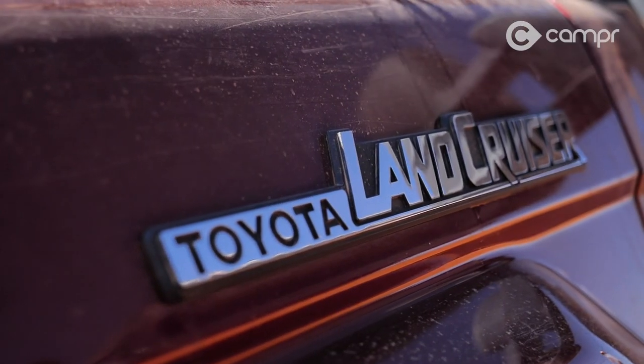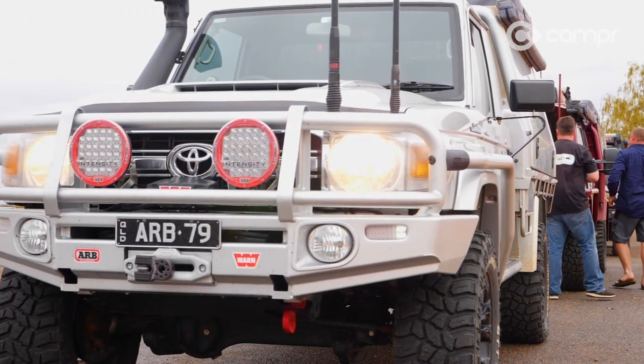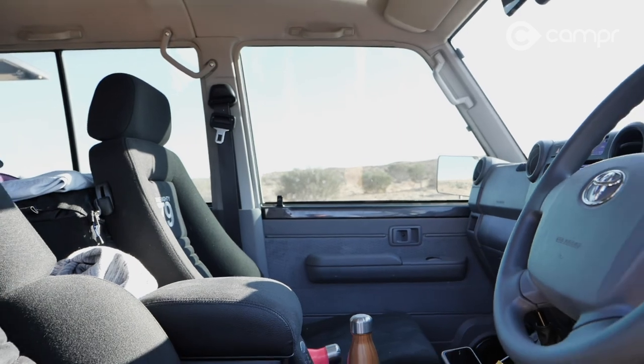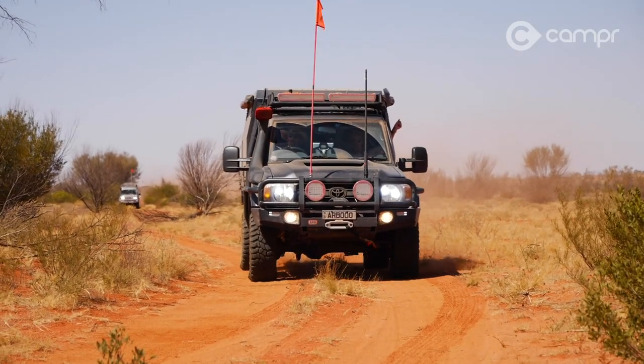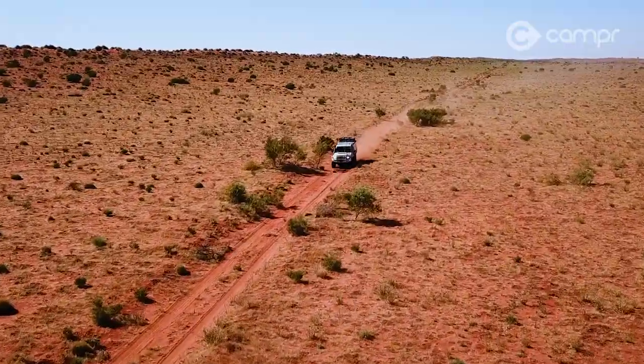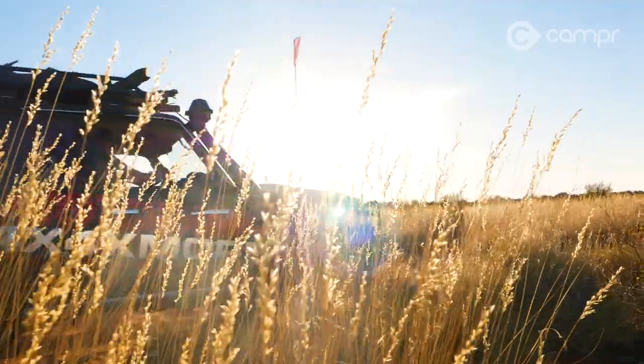Now the 70 series has been around for about 20 years. Without any major upgrades or changes, it's a bit like stepping back in time when you jump aboard. But having said that, there aren't many better equipped or more suited vehicles for a journey like this out there. They are the automotive ships of the desert.